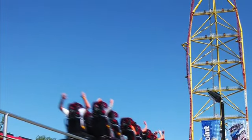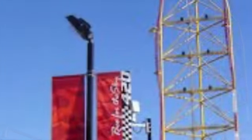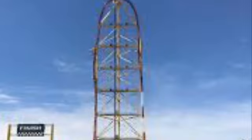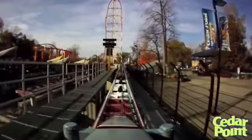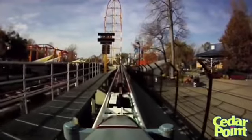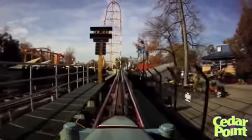Next up, at 8, we have Top Thrill Dragster, an Intamin accelerator coaster with a length of 2,800 feet, a height of 420 feet, and a speed of 120 miles per hour. It was the first strata coaster, built in 2003. I ranked Top Thrill Dragster as my number 1 ride.